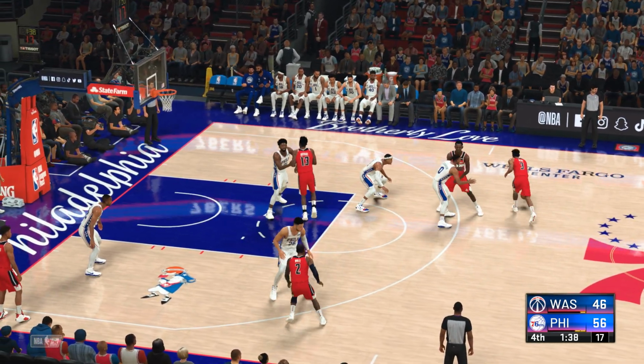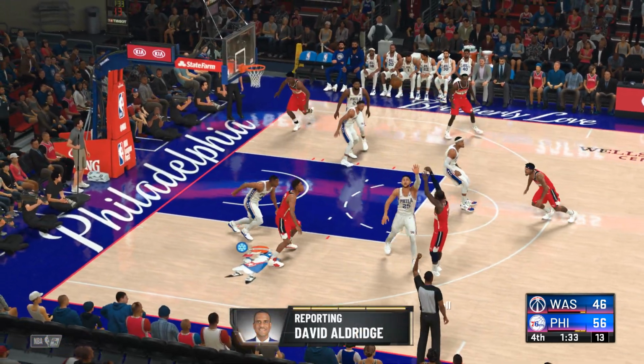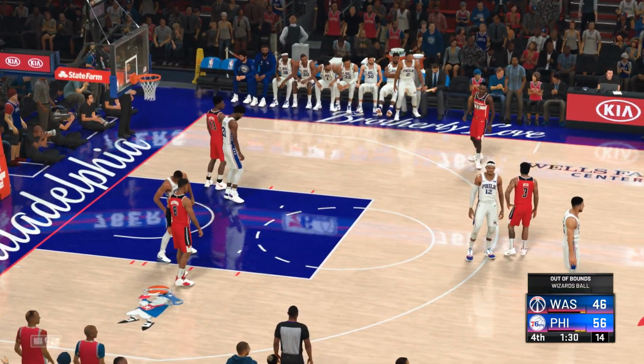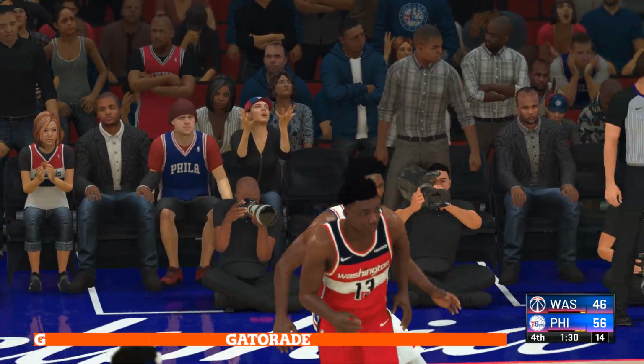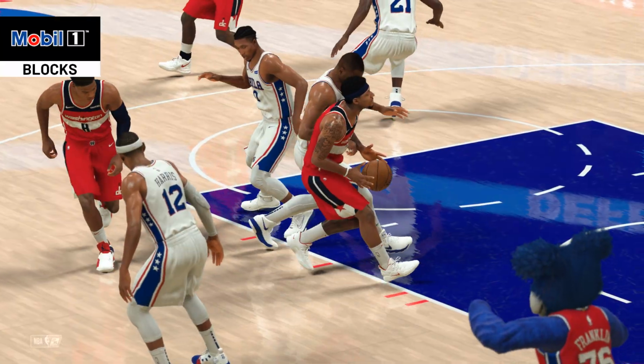And on our sideline, our reporter, David Aldridge. He was able to listen in on what Scott Brooks had to say to his team. He said, we're getting some looks on the 3, but we're not connecting. But don't get frustrated. He told them it's a game of ebbs and flows. Keep shooting with confidence. Guys?